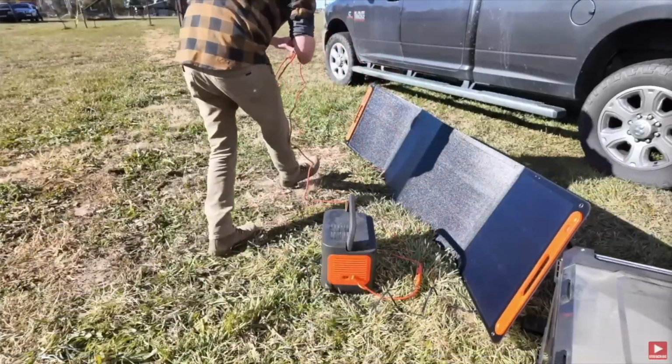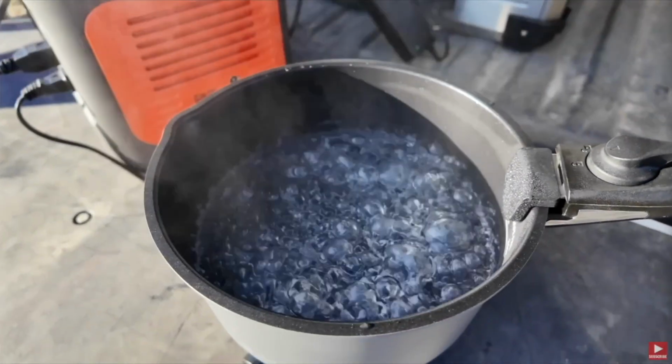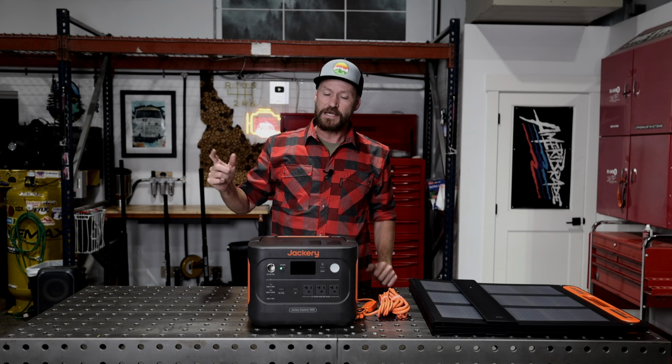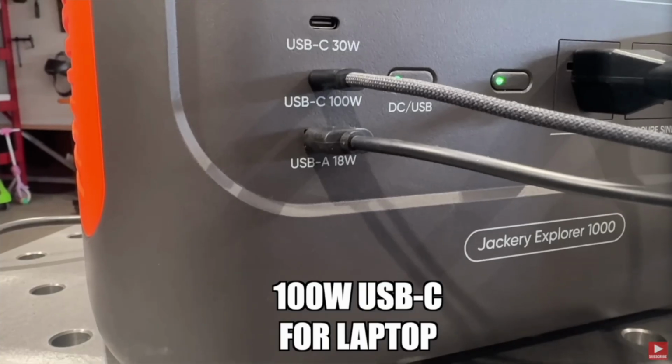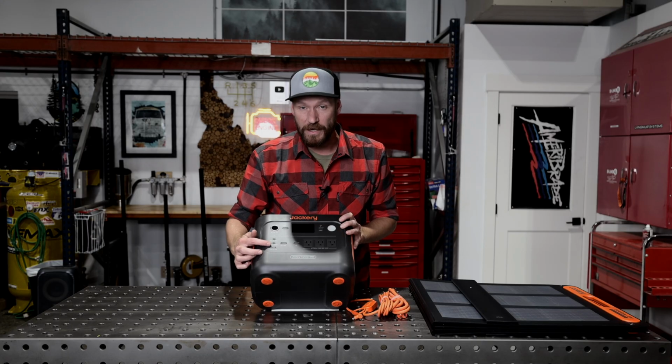I actually switched over to electric cooking recently. These have plenty of power. The other thing that I tend to take with me is a Starlink Mini. Starlink Mini does require a 100-watt PD port, and that would be this one right here. So they have a port that will work great to power a Starlink.